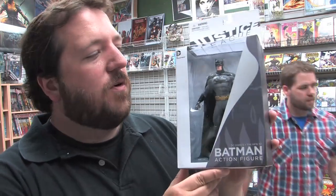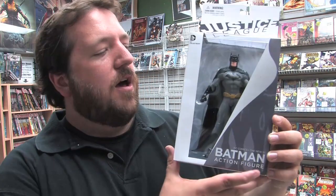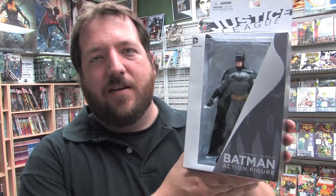It also might be a hard-to-find figure because many stores were what we call allocated on their shipments of these figures. What that means is if we order 20, for example, the distributor might not have had enough stock to fulfill all the orders from all the comic retailers across the world, really. And instead of 20, they would have allocated our shipment so that we only get like 7. So be on the lookout for these today.